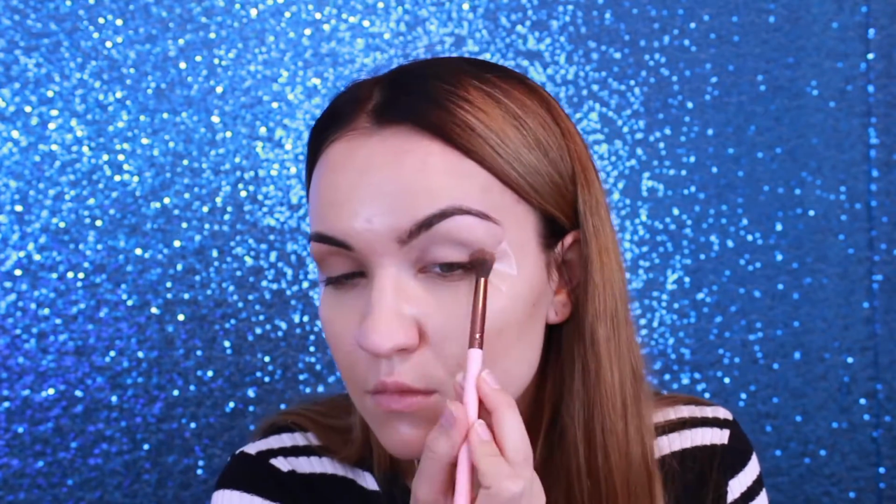Okay, the next step for this eye look is to take the shade Matte Creme Brulee and a large Luxie blending brush. And this is going to be our transition color. It is very flesh toned. It's almost like a flesh toned orangey beige color. And it works very well as a transition shade. And in the original chocolate bar palette, I usually use the salted caramel shade, but this shade works.